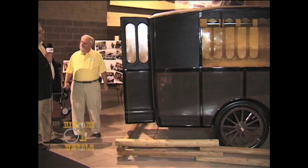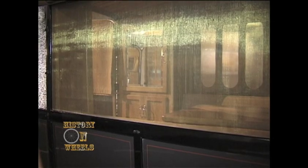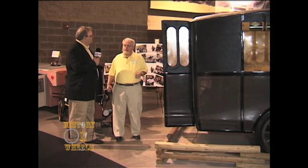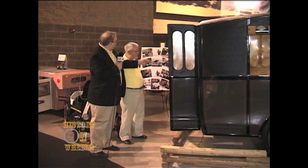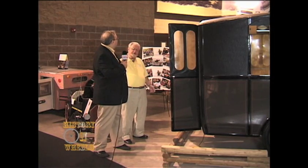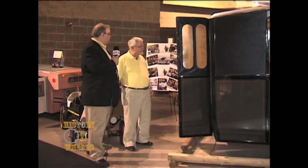And the screens are not original, I would assume? They're not original, but the original would have been copper screening, as these are, because fiberglass and aluminum screens hadn't been developed yet. Okay, and then we have canvas over the windows here, of course, at least on the one side, obviously. Just showing the storm shields. Those were the storm shields over the windows.